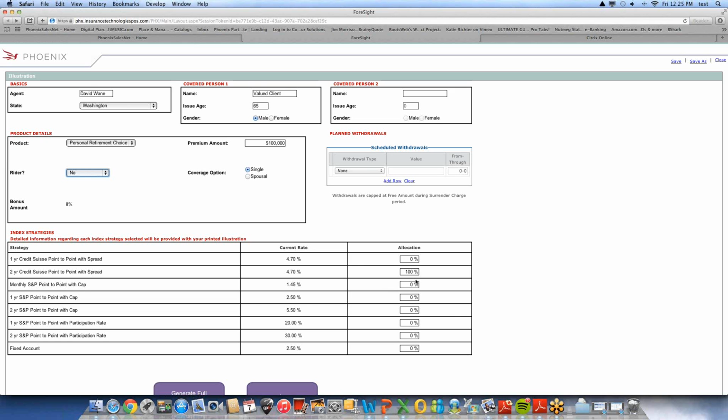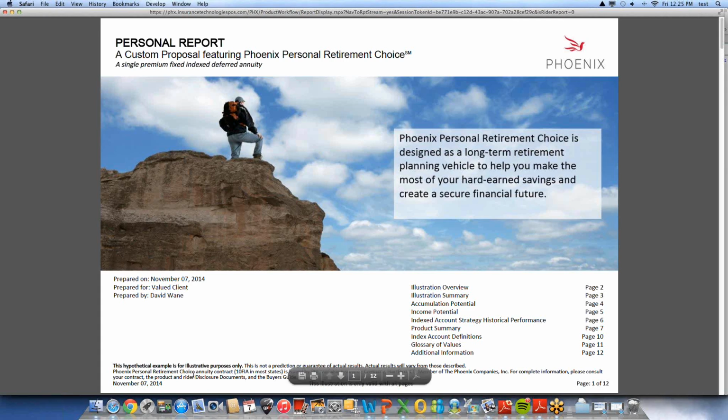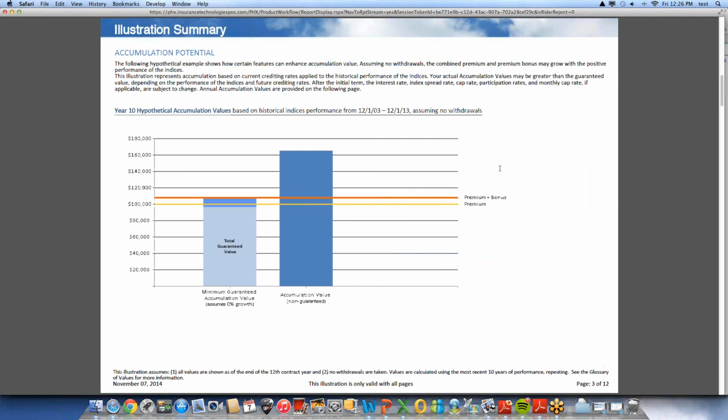So for illustrative purposes, I'm just going to show off the new Credit Suisse product, okay? And you'll see that this is a great-looking illustration. It's very institutional looking. It's loading, by the way. You are seeing a blank screen. It's loading. Very, very institutional looking, very clean. Here's the information we've plugged in on the client: 65, 100 grand, 8%. Here's the crediting strategy that you've selected, and here's a look at the total guaranteed value and the potential for the accumulation value over a 10-year period.